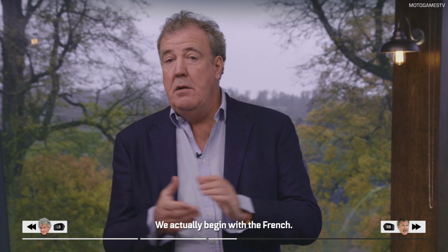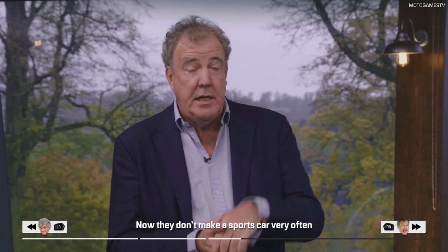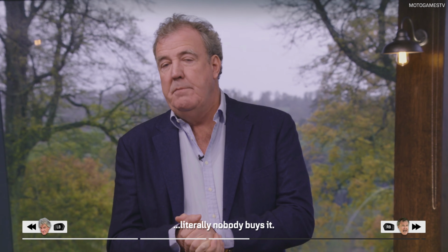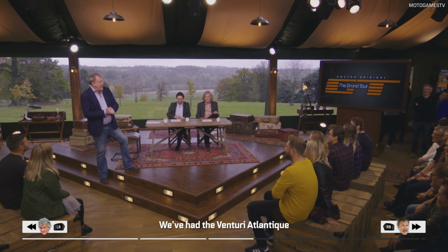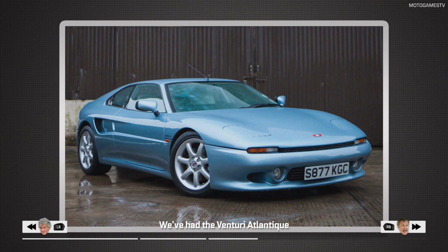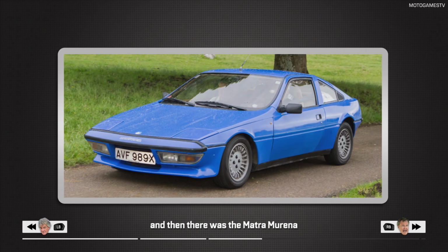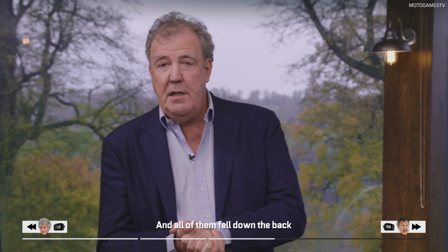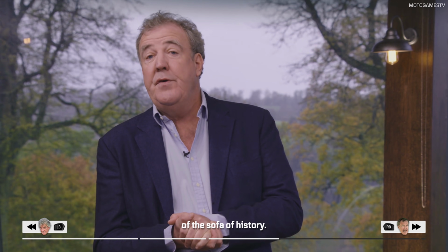We actually begin with the French. Now, they don't make a sports car very often, but when they do, literally nobody buys it. We've had the Venturi Atlantique, and then there was the Matra Murena, and then there was the Simca Sport. And all of them fell down the back of the sofa of history.